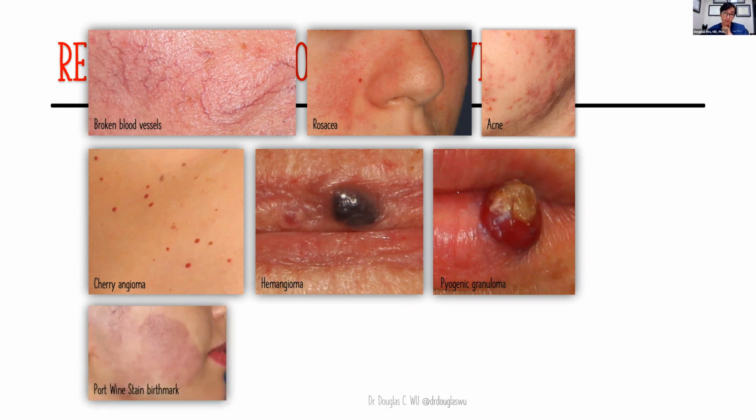And then there are birthmarks. There are many different types of vascular birthmarks, and this is probably the most common one that we see in our clinic, called the port wine stain. It causes striking purplish to reddish discoloration of the skin, and it can even form lumpiness and stuff that is really quite disfiguring.